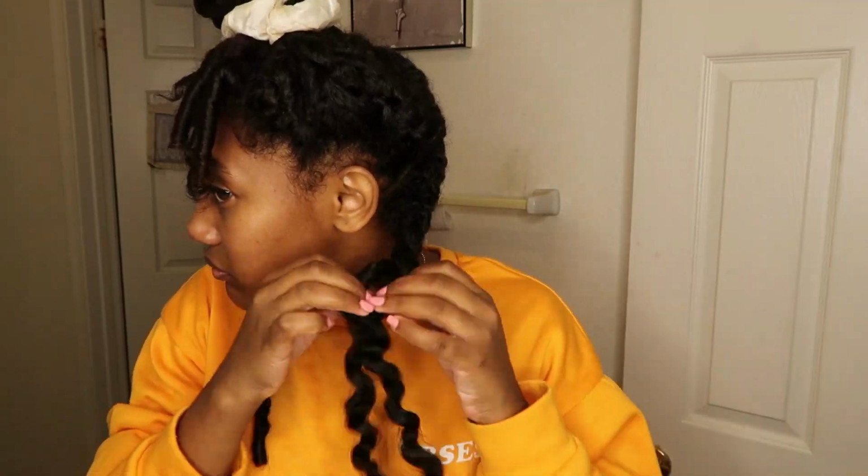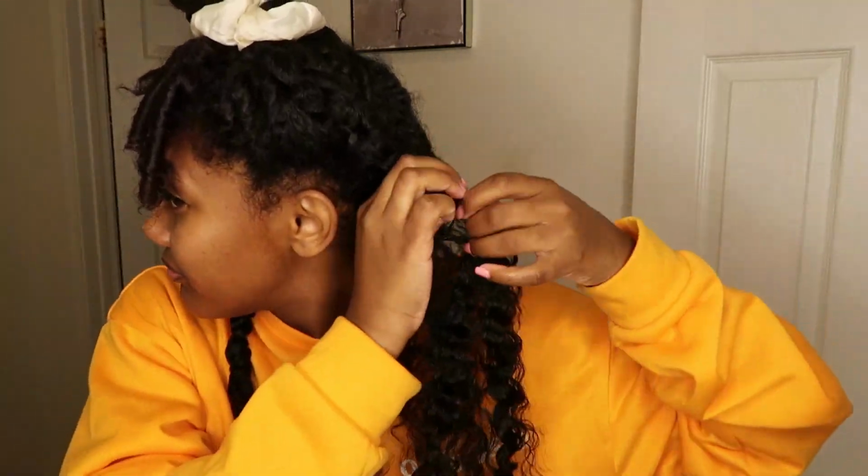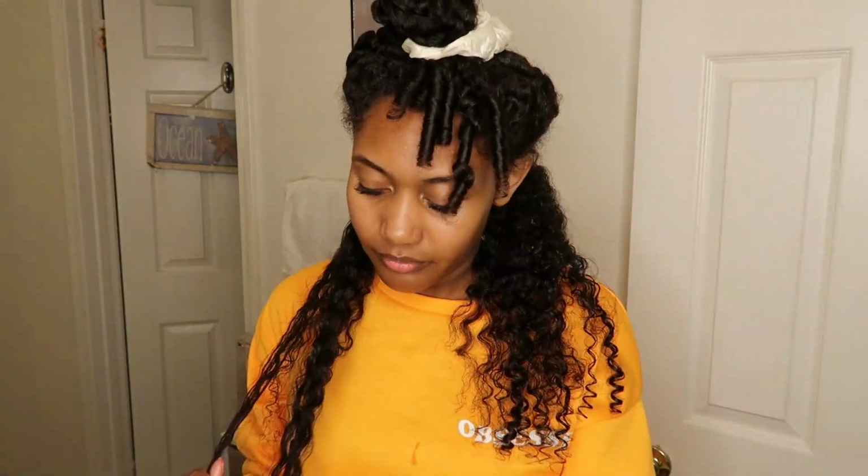You could go in with any hair oil, and I recommend you please have a hair oil on your hands because taking this down, it can turn into frizz really easy if you just let it knot up. So use oil when you're taking it down, and please be very, very, very careful.